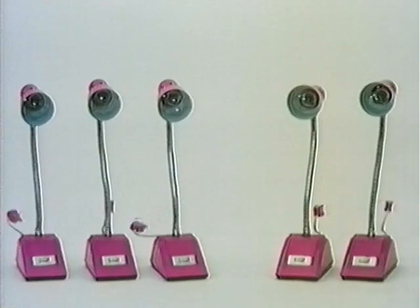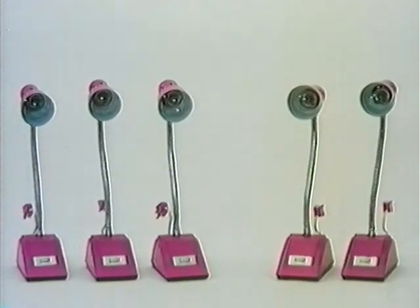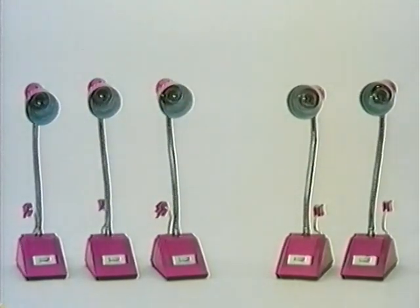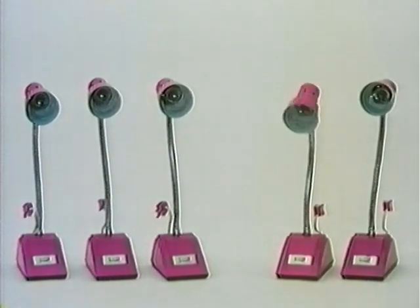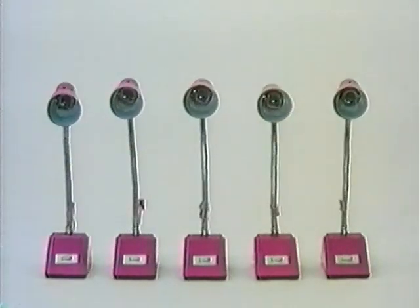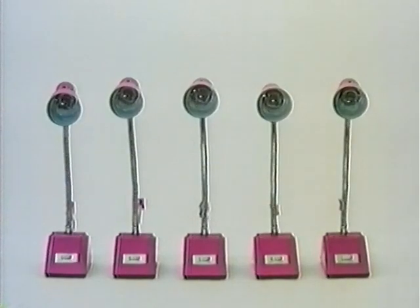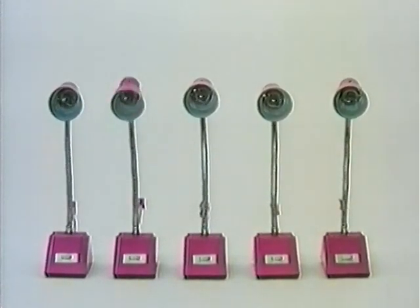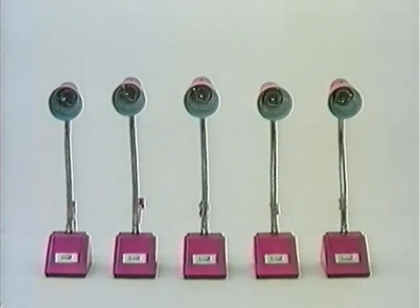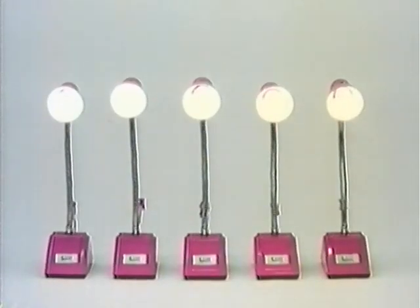Okay, kids, now we're going to find out how many lambs we have here. Tell me, how many lambs in the first group? 1, 2, 3. 3 lambs. And how many lambs in the second group? 1, 2. 2 lambs. Now, if we put both groups together, how many lambs are there altogether? 1, 2, 3, 4, 5. There are 5 lambs altogether.